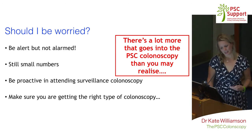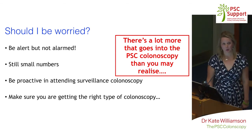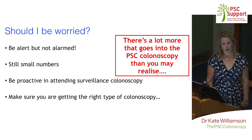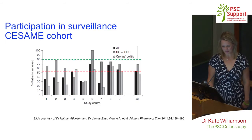The message is to be proactive in attending your surveillance colonoscopy, and also to make sure that you're getting the right type of colonoscopy, because there's a lot more that goes into the PSC colonoscopy than you may realise.